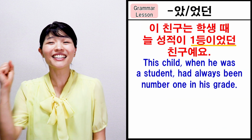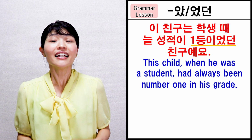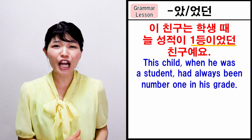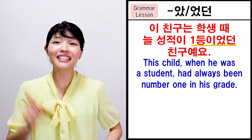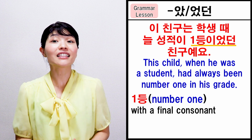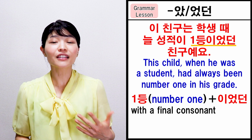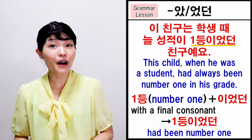Let's move on to the next sentence. 이 친구는 학생 때 성적이 1등이었던 친구예요. This child, when he was a student, had always been number one in his grade. Here, 1등, number one, has a final consonant. Therefore, you add 이었던 to make 1등이었던, had been number one.